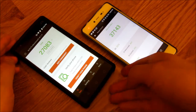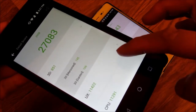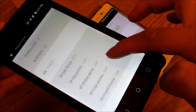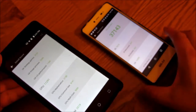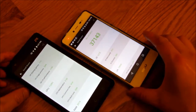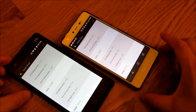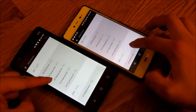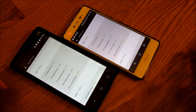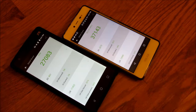And now that that's done and over with, let me show you some of these scores. And now trying to show these scores side by side. Hopefully they show up. So scoring them side by side. And so there you go. That's the ZMax 2 versus the Blue Life 1X 2016.